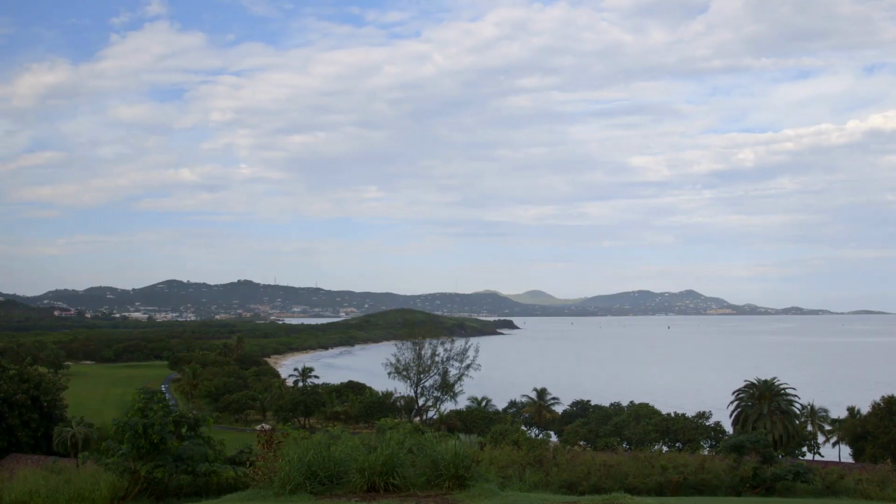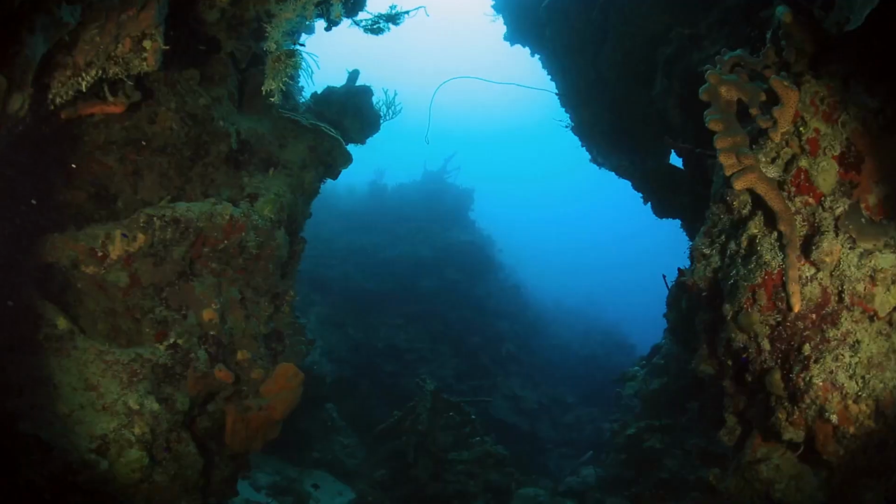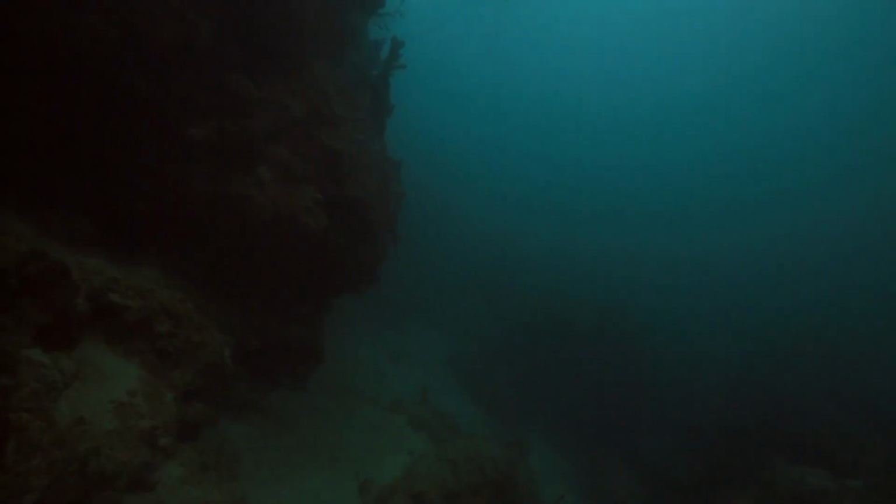In the U.S. Virgin Islands, there are 5 national park units. One of them on the island of St. Croix includes Salt River Bay with an undersea ravine that goes down 1,000 feet.